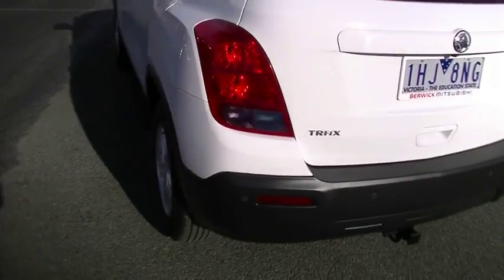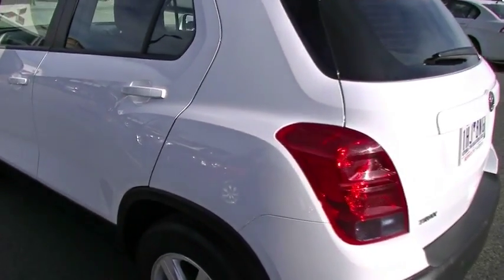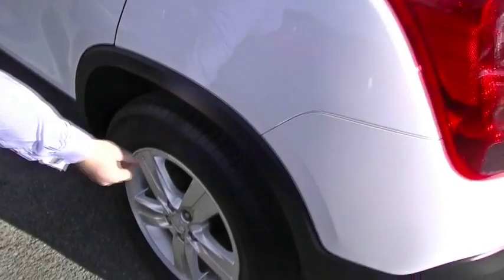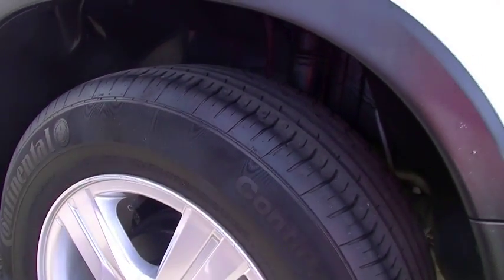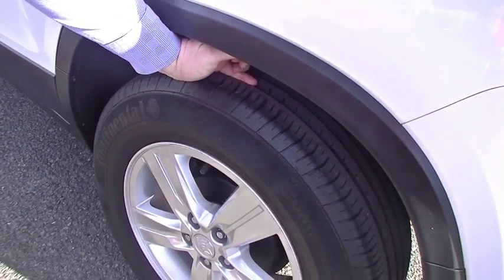Coming down the passenger side of the vehicle, this is commonly where we see any damage on a vehicle if there was to be any, and none of that here. Presents brilliantly. Rear wheel, a tiny little rub if I'm really picky. It hasn't even dented the wheel, it's just slightly touched the paint. As I said, I'm being pretty picky on these videos. At the back here, brilliant condition tyre tread, yet again Continental tyre there as well.